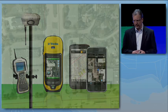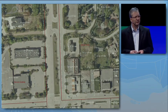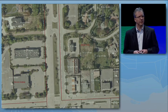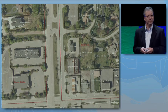So let's take a look at an example. County does a new ortho project, 6-inch positional accuracy, 3-inch pixels, pretty good stuff. Parcels don't overlay. We're not going to go remap the parcels, but we can harvest the measurements from those parcels and build a measurement network to improve the parcels and synchronize them with the orthos.